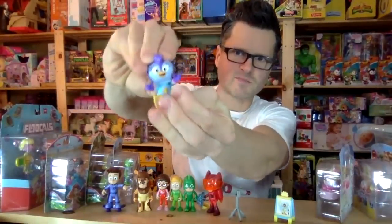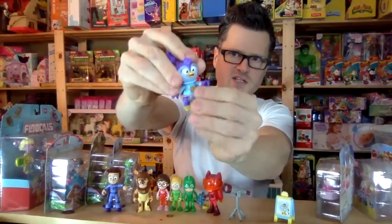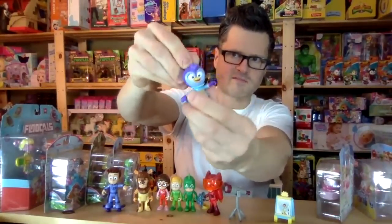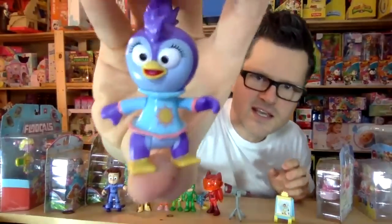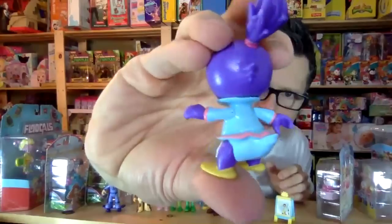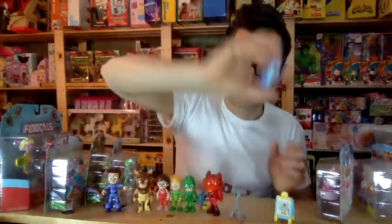All right, legs move together, arms move individually. They're not ball joints, they just go up and down and all around, and the head goes back and forth. And she is pretty cute, I have to admit. She looks like a baby Muppet. She looks like she's got a full diaper. She looks really, really cute.